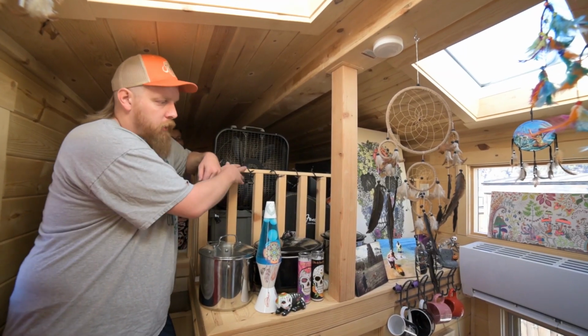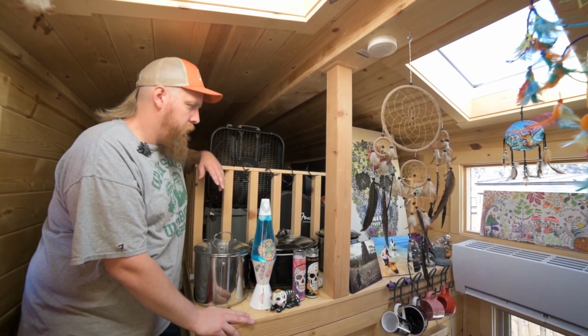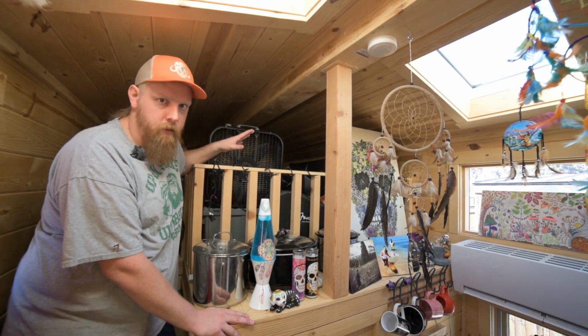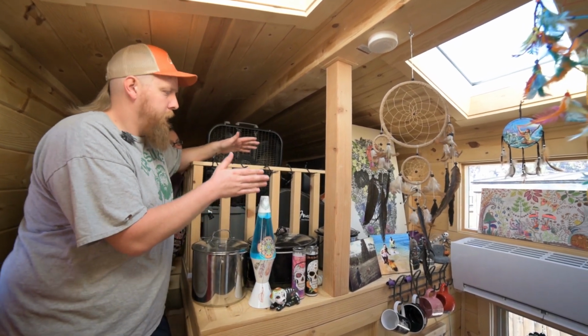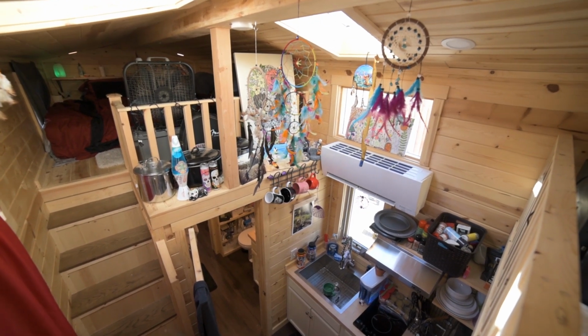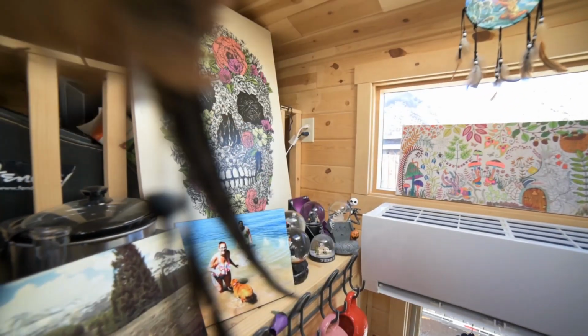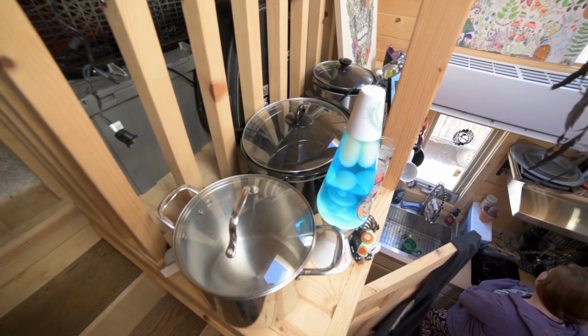We were going to bring the loft all the way out to the front, but then we thought to ourselves that it would actually give us too much space up here when we could bring the railing back and then use the top part for excess storage, and also to keep some of her artwork and photos and stuff in collections. Holds our crock pot and our pans.